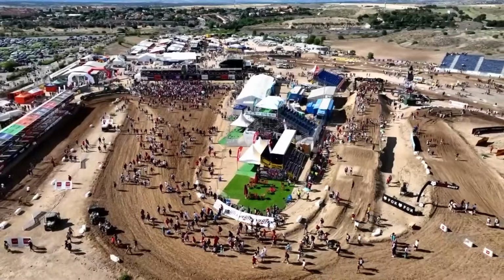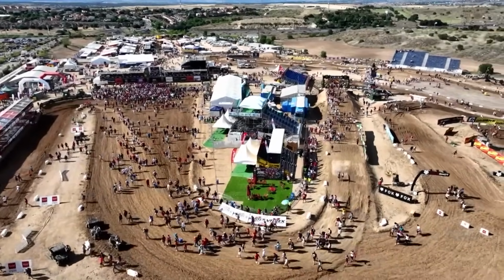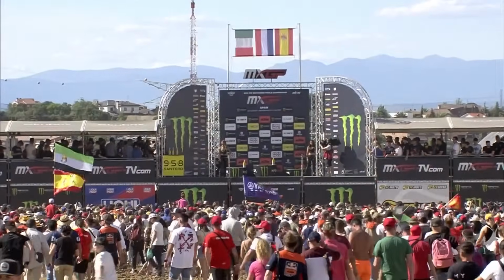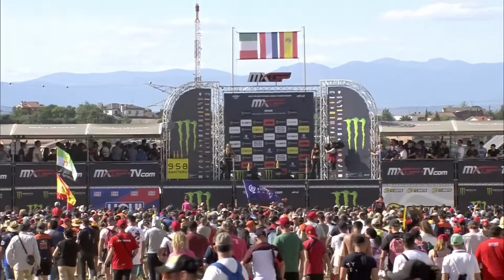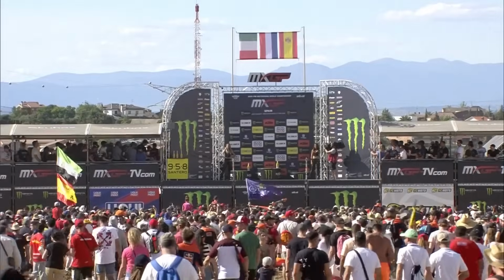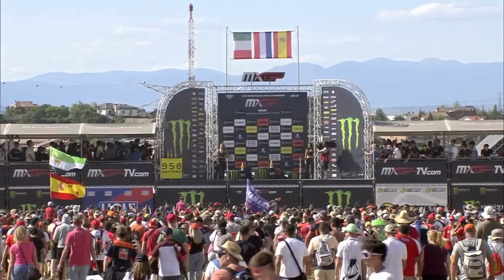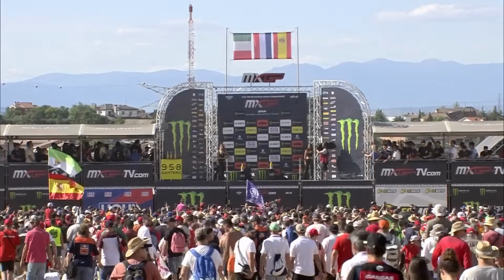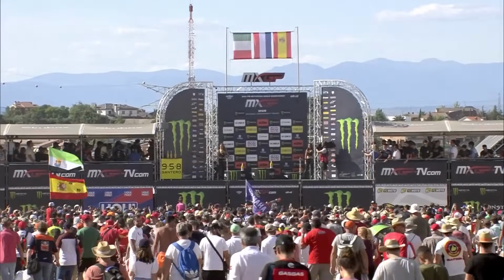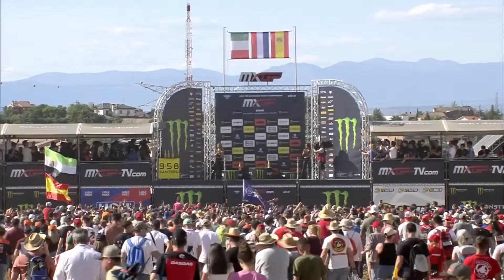I think Prado needed the holeshots today. If there was a time Jorge Prado needed those holeshots, he got them here today, as you just mentioned, and the starts let him down today. And for the first time this year, he did not win the first race, keeping that streak going. But other riders were just better than him on the day.